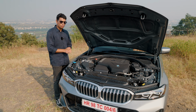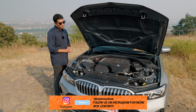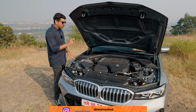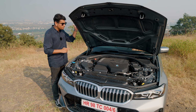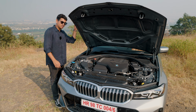Since this is the driver's hub, we have to talk about tuning and the potential of this engine. Well, the B48 isn't the most tuner-friendly engine, and especially ever since the LCI models have come out, it's very difficult to tune these things because the ECU comes locked. There is only one company that can unlock them, and that is Femto Evo. And to unlock your ECU, you have to spend 1.5 lakhs for it.